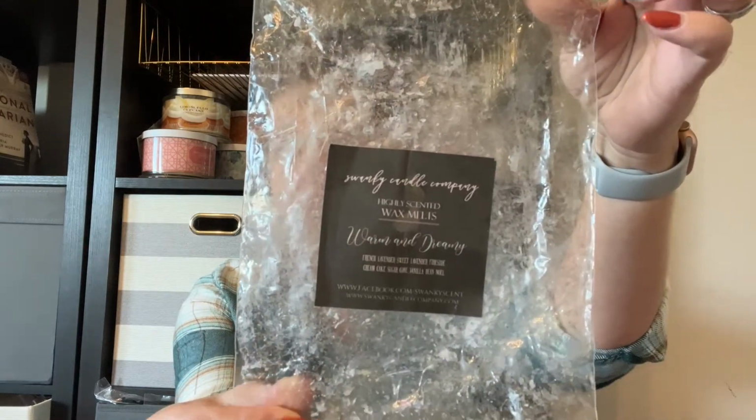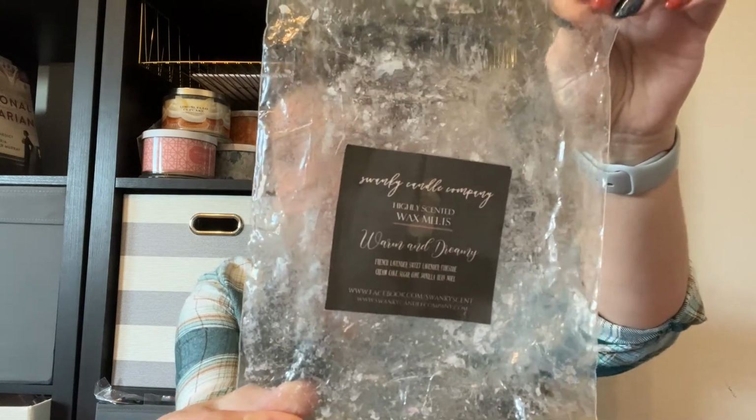This one is one by Swanky. So this is Warm and Dreamy French Lavender, Sweet Lavender Fireside, Fireside Cream Cake, Sugar Cone, Vanilla Bean Noel. This was like a nighttime blend that I did. It was a partial loaf I got in a D-stash. Amazing. This was such an amazing scent.